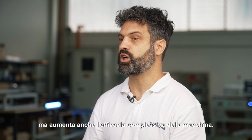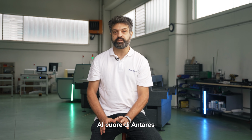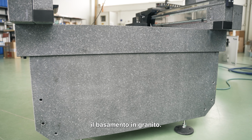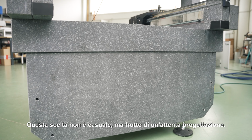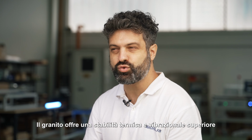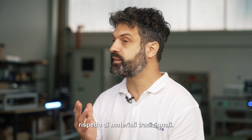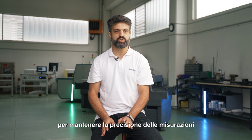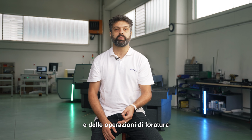At the heart of the Antares design, we find some fundamental choices, also present in the structure of a CMM, coordinate measuring machine. 1. Base and x-axis beam in granite for good thermal stability of the machine geometry. 2. Small moving masses to achieve high dynamics in movements, while keeping extremely high positioning accuracy.